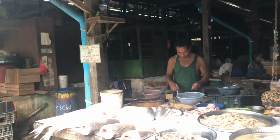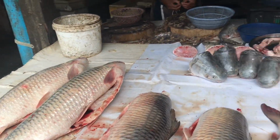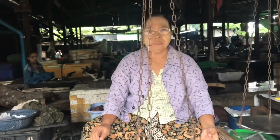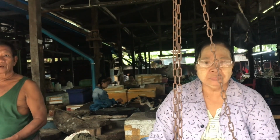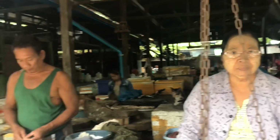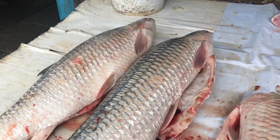Various kinds of fishes are available here. These are some big Ruhu fish, some prawns here. Hello, Minglaba. How much is this fish? 14,000. Okay. So this Ruhu fish price is 14,000 here.